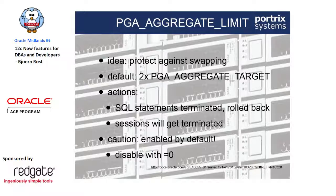And if you set something like the PGA aggregate target, which is an 11g or even 10g parameter, that will try to take care of this: if you are over that limit, it will only give the minimum memory to a server process. In 12c, there's a new parameter called PGA aggregate limit. It defaults to twice the PGA aggregate target, and it's on by default. And what it will do is, once you are over this limit, it'll terminate the SQL that a session is running.